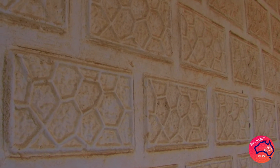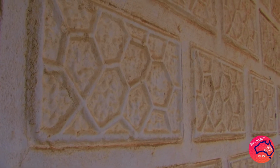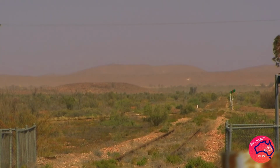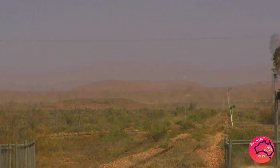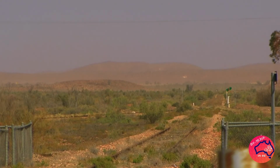Look at the beautiful brickwork that it was made out of. And it is so windy here, like you can even see the mountains in the background there. Windy city, it's crazy. I can hardly keep the camera still.